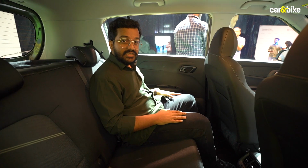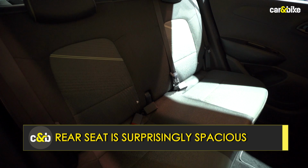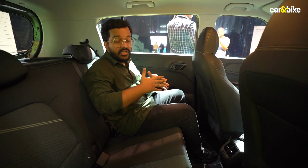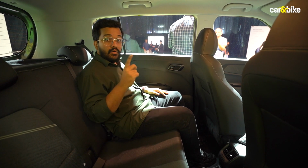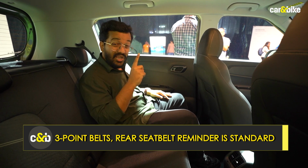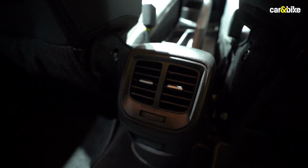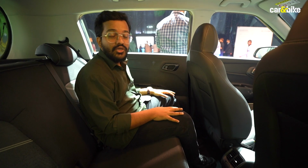The backseat of the Exter is actually surprisingly spacious. I'm not the tallest guy, I'm 5'6", but as you can see, I have ample knee room, I have good foot room. It's not very wide, so you will struggle to fit 3 adults abreast, but there's also a good amount of headroom back here. One thing to note is that you've got 3-point seat belts for all rear passengers, and you also have a rear seat belt reminder system as standard. You also get AC vents at the back, which is something you don't get in the Punch, and there's also a power outlet right here to power up your devices whenever you need it.